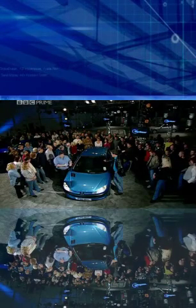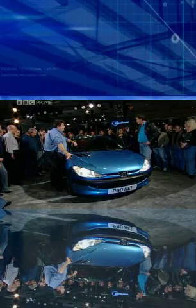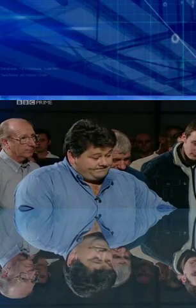Because if you buy one of these, A, it's a pretty car, B, it drives nicely, and C, although you spent £1 grand more now, come to sell it in 2 or 3 years' time, you're going to get most of that money back. So it's not like spending £1 grand, it's like loaning £1 grand. Yeah, you're going to get it back. OK, well, there we are, 206. Probably the best used buy on the market today, then.